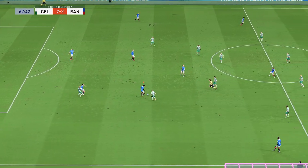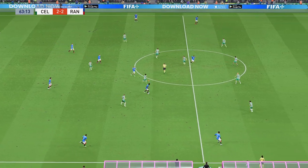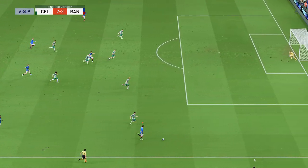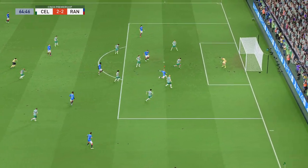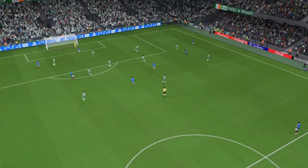Leon Balogun. Dujon Sterling. And plenty of room in the wide area. Crossing possibilities. Can they forge ahead? They do! And you've got to say, they're good value for the lead.